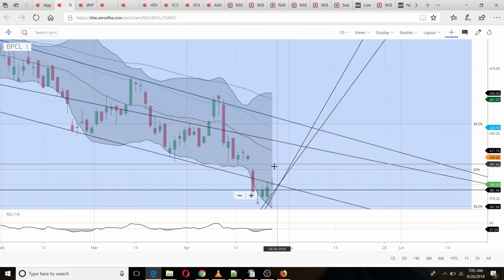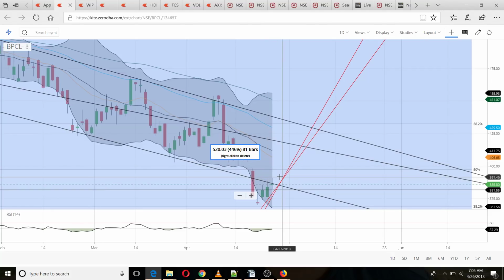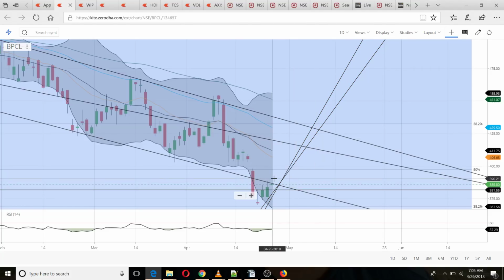So these are the levels where I will be careful. I want a bearish signal here, and then I will short it. But if it is going up, then I will probably wait. I don't want to trade on the long side of it. I want to trade it only on the short side.